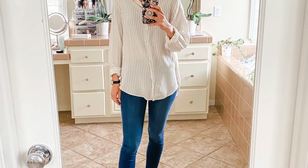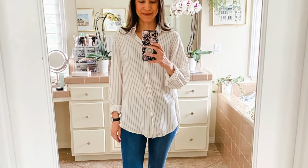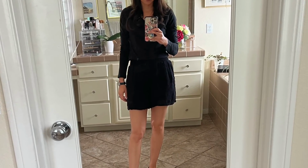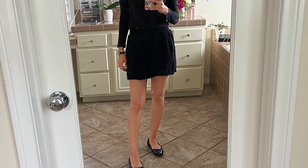Now, this is something that is so natural to me because I blog and I have a YouTube channel, so I'm constantly documenting my clothing. But you might not do that because you don't have a channel, which is totally normal, by the way. But I want you to consider it. Consider doing it like I do. Put together outfit combinations. See what works for you.